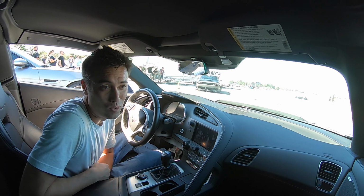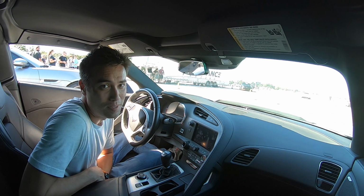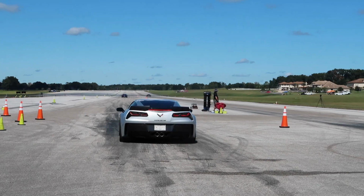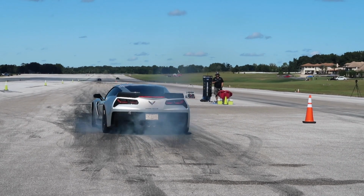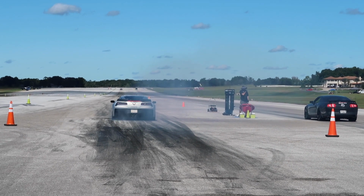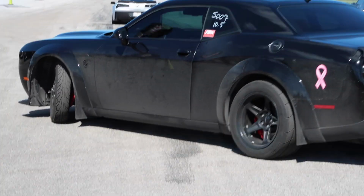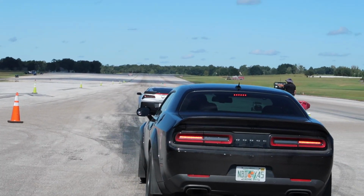Unfortunately, we haven't got one good run in yet. So yeah, it's our fourth attempt. We'll see how it goes. Hopefully I ran some of that bad gas through on the highway. We'll see what happens. Damn it. Damn cars in front.